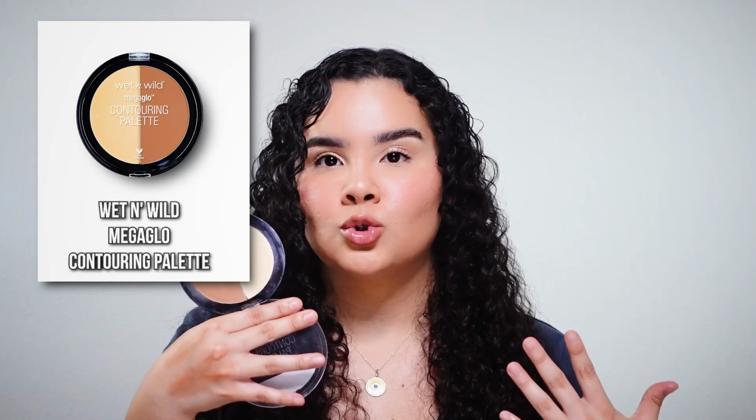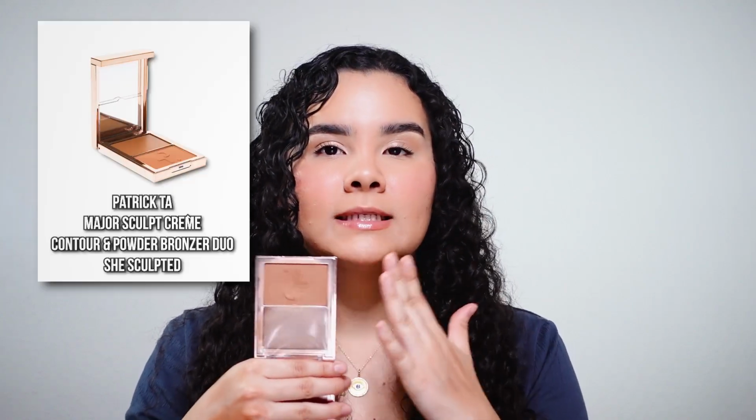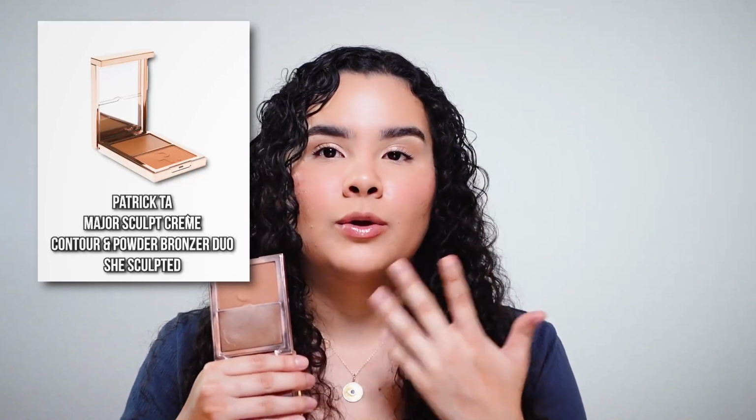In 2nd spot, I'm going to be putting the Wet n Wild Contouring Palette Kit in the shade Caramel Toffee because this is a great drugstore bronzer and you get a lot of product for your buck. And in the 1st spot, to no surprise, I'm going to be putting the Patrick Ta Sculpt because I think this is a great product. You get 2-in-1 and both the cream and the powder just go together really seamlessly and give you a really nice chiseled look. Alrighty guys, so those are all the products that I have for my bronzer collection.